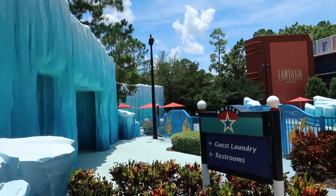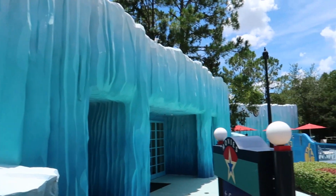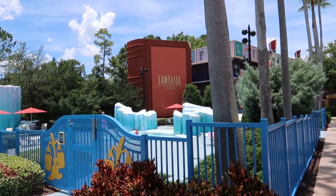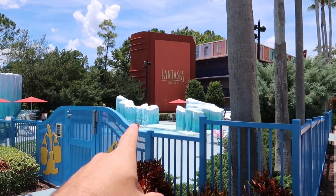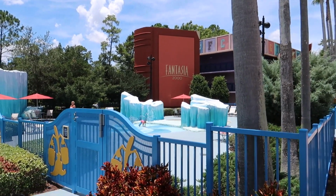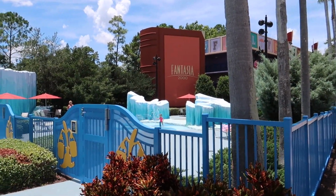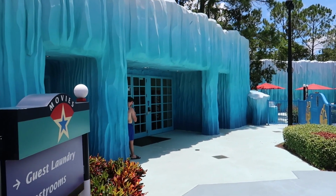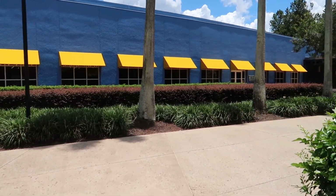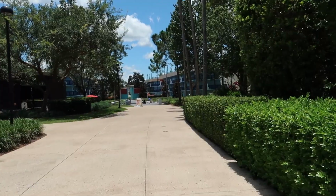So as you can see, this is the washroom area, which is themed really cool, with this iceberg. And then over here is a small splash pad, and a very, very small toddler pool over there. There's some people playing in it right now, so I'll just show you from a distance instead. And then the beginning of the Fantasia room block is just here too. And again, this is where the laundry is located, which also has vending machines with snacks and soft drinks. So heading back down this way, this is gonna lead us down to the Toy Story area.